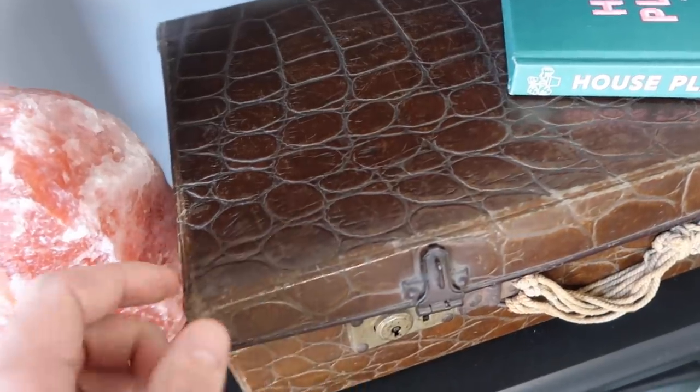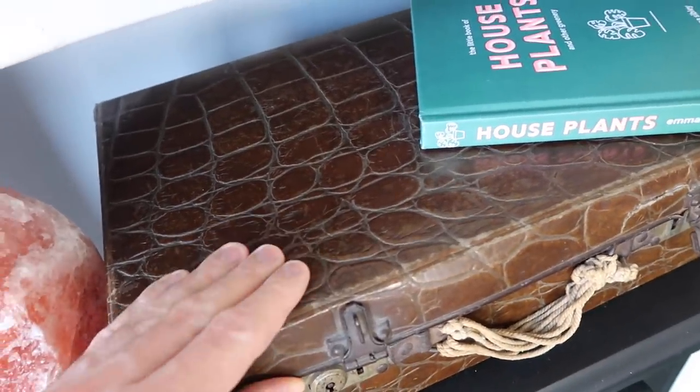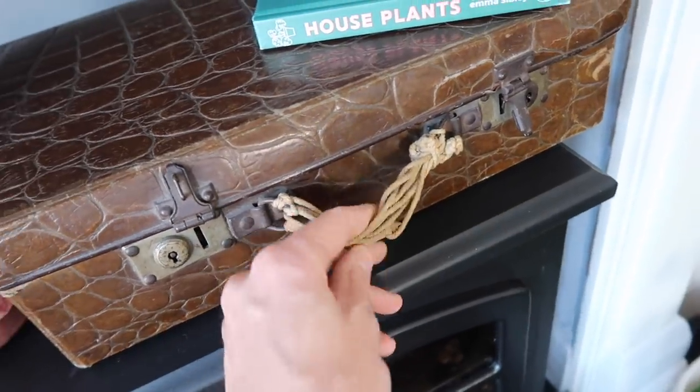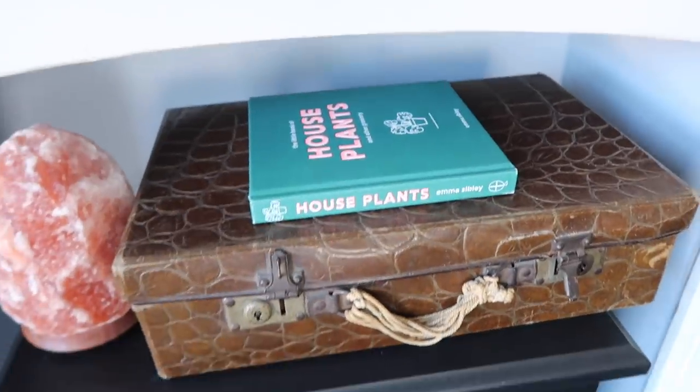I'm not actually sure what kind of leather this is. Maybe let me know in the comments if you recognise it. And I don't know whether it would have had a leather handle there originally, whether this string was added on later. Probably was, but again, I think it just adds to the character.